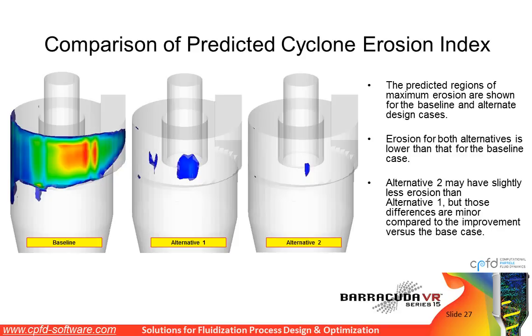When we look at the erosion index, we can see that both of the alternative designs dramatically reduced the erosion in the cyclone. So we can expect that either of these designs would be very effective at reducing that erosion. Whereas alternative 2 looks to be slightly better than alternative 1, they are both so much reduced from the baseline that they're effectively identical. So you would make your design decision when it comes to planning your turnaround based on other factors than the erosion, because either alternative would work. You might choose the pressure drop across the cyclone, the ease of fabrication, or some other reason to choose between them.